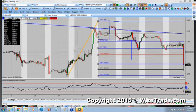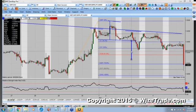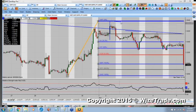I'm going to delete this head and shoulder pattern that we had because that is now complete. You complete me. Just getting rid of it now.